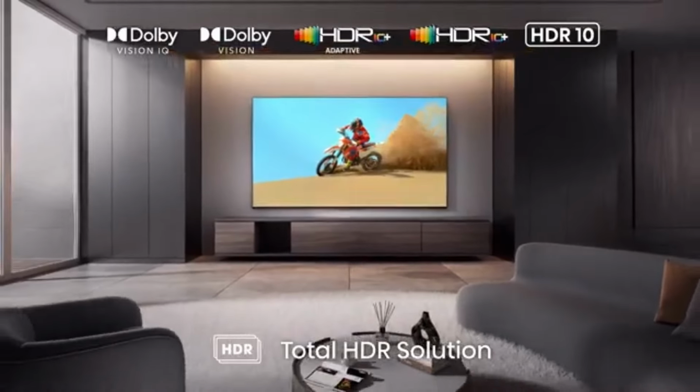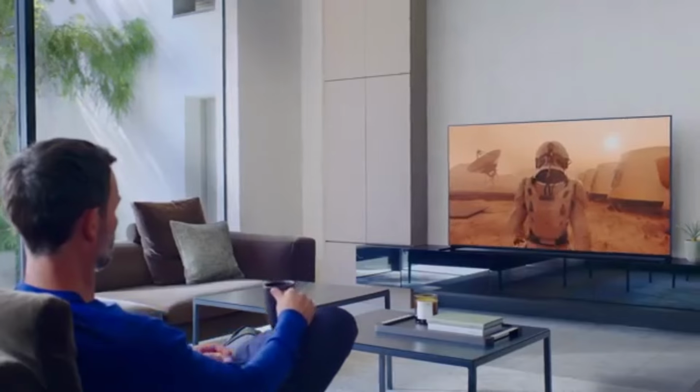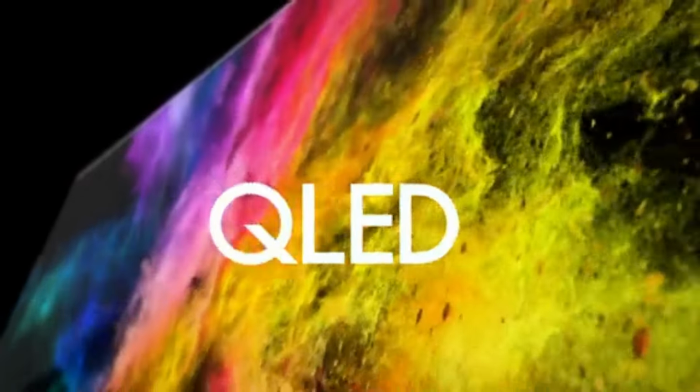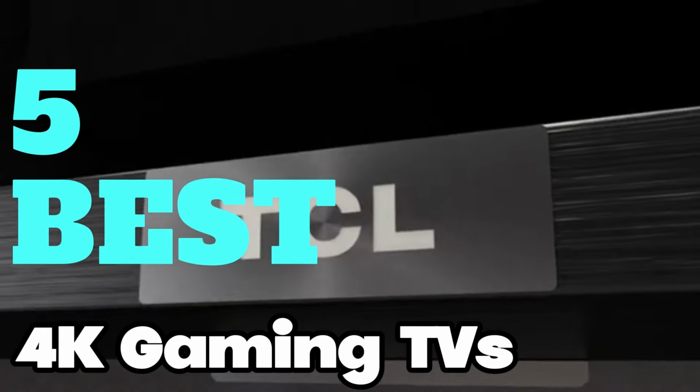Competitive gamer looking for the best TV for playing video games, you'll want the best performance possible. Manufacturers have been trying to improve their TV gaming performance to compete with monitors in recent years. To help you find the perfect model, we've compiled a list of the 5 best 4K gaming TVs.